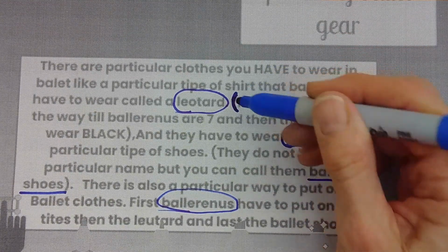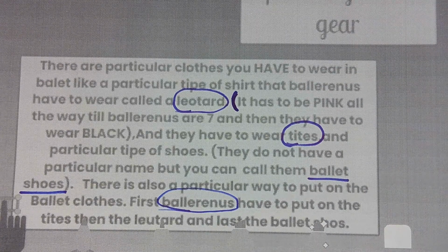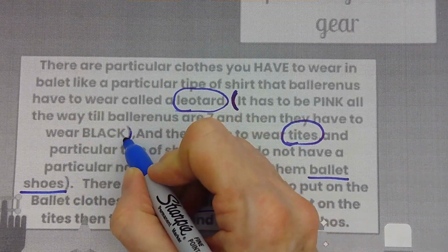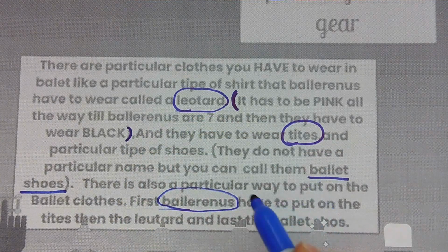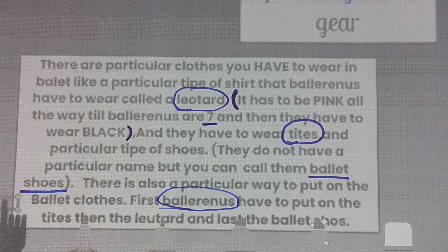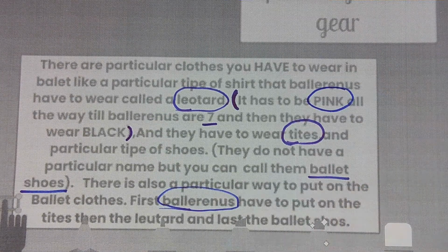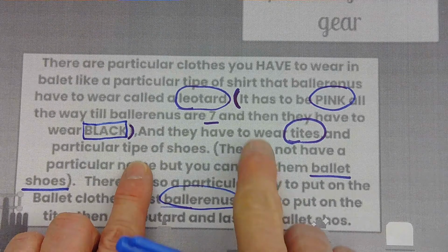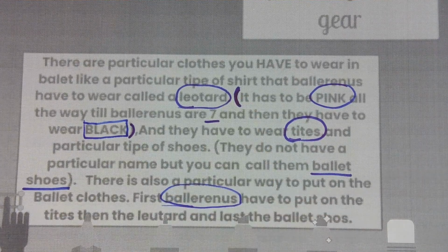She tucked in a little information and said, hey, reader, pay attention. I'm going to teach you something right now. I'm going to teach you that when you're 7 and 6 and 5 and 4 and 3, you have to wear a pink leotard. But after you're 8 in 2nd grade, then you get to wear a black one. Do you see how she taught me something there? I had no idea the color of the leotard changed as you got older.